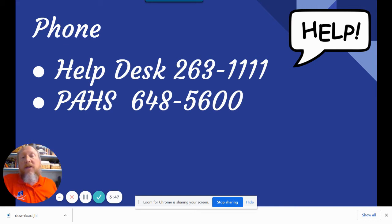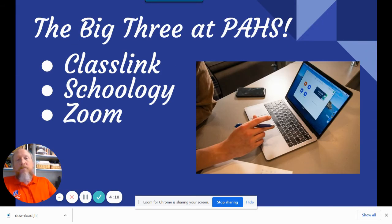And so calling the help desk is a good way to make sure that you're not missing anything in your class and get you back up and running as quickly as possible. And of course, you can always call the school at 648-5600 and describe what your problem is. And they may be able to transfer you right to us in the office. However, we are out and about in the building quite a bit, so sometimes we have to get back to you. And of course, the Schoology messaging and email is a really good way to get in touch with us.